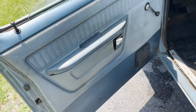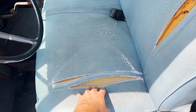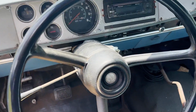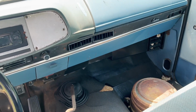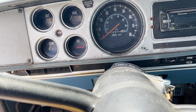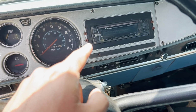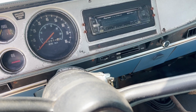Open the door here. Door panel's in pretty good shape. Seats are original. Driver's side has these splits, unfortunately. And this truck is equipped with a MP435 4-speed, so it's got the granny low, and it is a factory air truck. That's kind of neat. Have to get that fixed. And there's our instrumentation. And there was no radio in this truck originally. You can see where somebody cut a hole out and put this Pioneer radio in. I don't know, circa 2000s maybe.